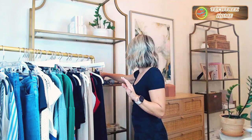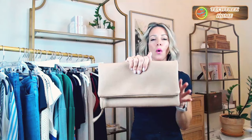Now, another bag is this clutch, this little fold over clutch. This has come in so handy. It goes with so many outfits. It comes in several colors. It's only $23 on sale. It feels really nice. It feels much more expensive than it is. And it's just nice and sleek and minimal.